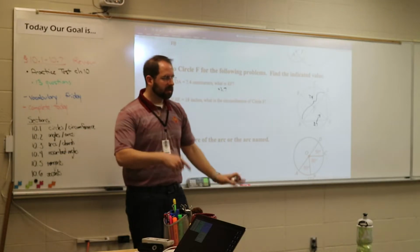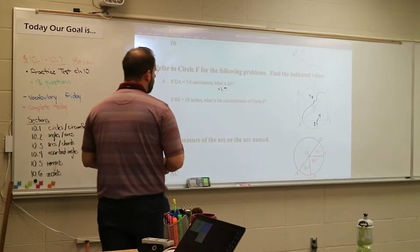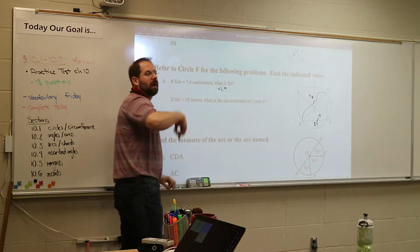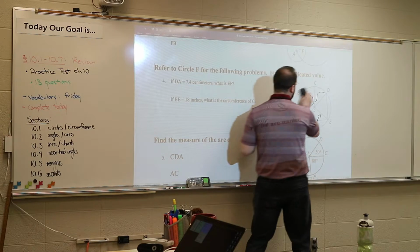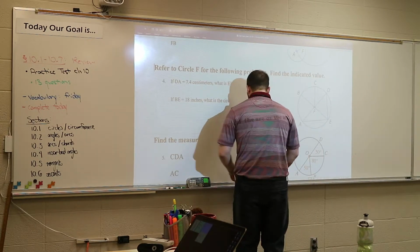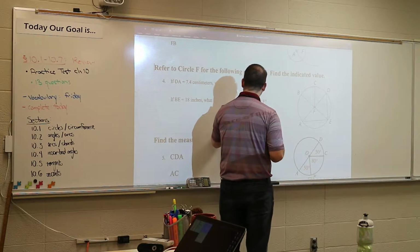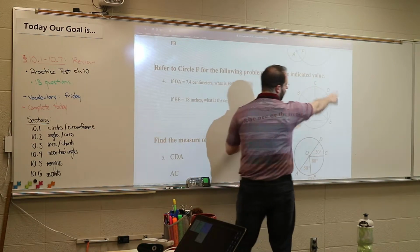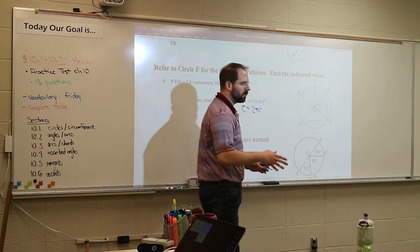Are we comfortable with radius versus diameter? I'm testing you on whether you know how to find one versus the other. What's circumference? Circumference is the distance around the circle. Now the second question is that they want the circumference. You'll have the formulas on the board. Here's the circumference formula, 2 pi r. Okay, that's your circumference formula.